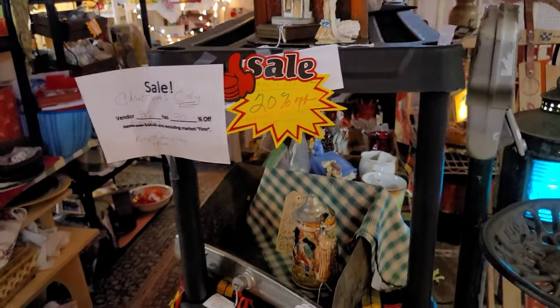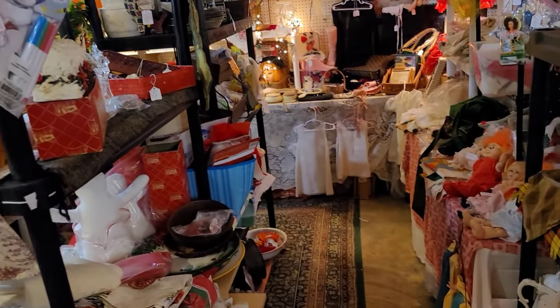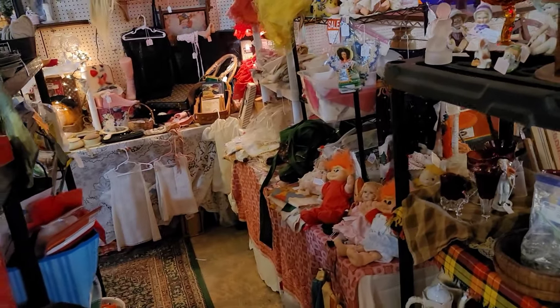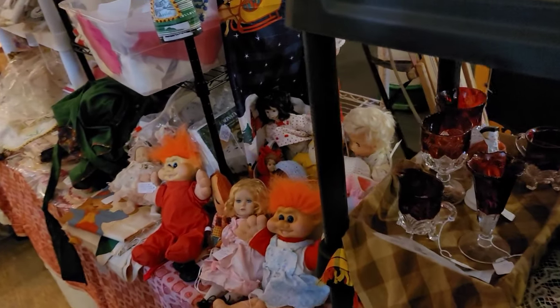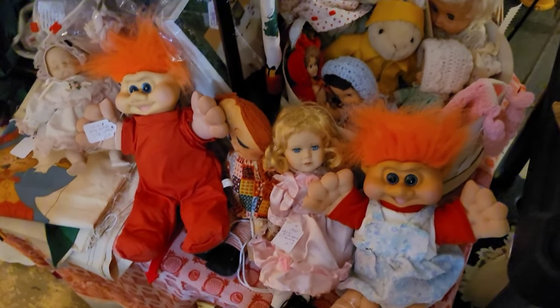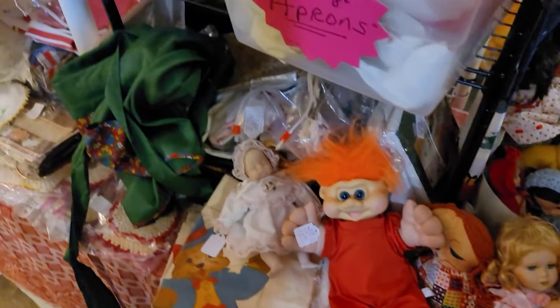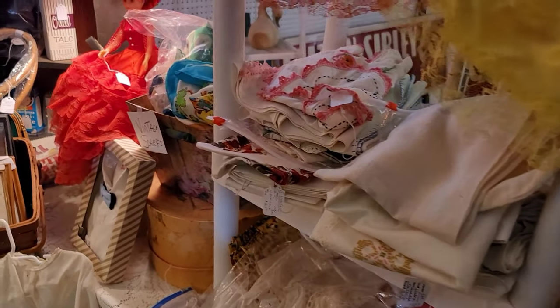I am seeing a sale sign. Of course, a sale is always going to get you into that booth to make you inspect it a little bit closer. There's even some troll dolls down here. I mean, hey, why not? Not really spotting a whole lot, though.